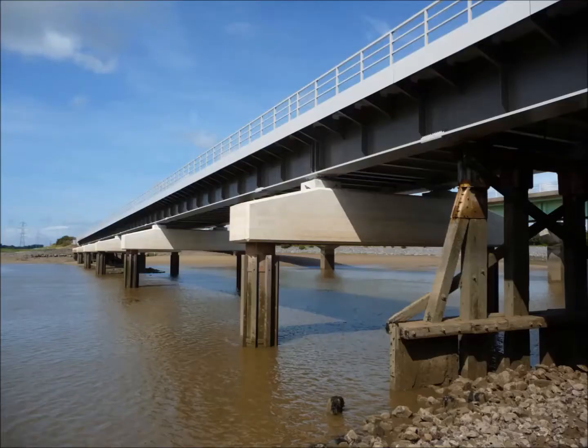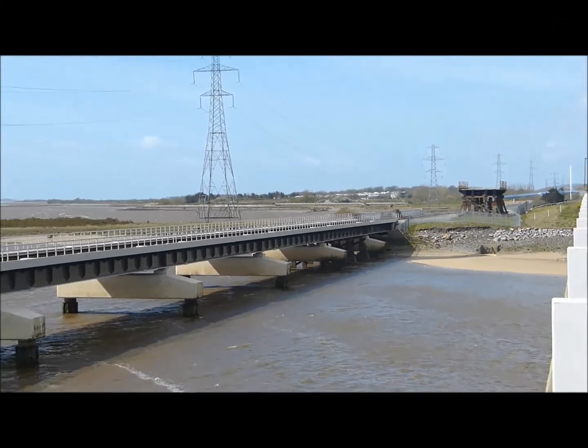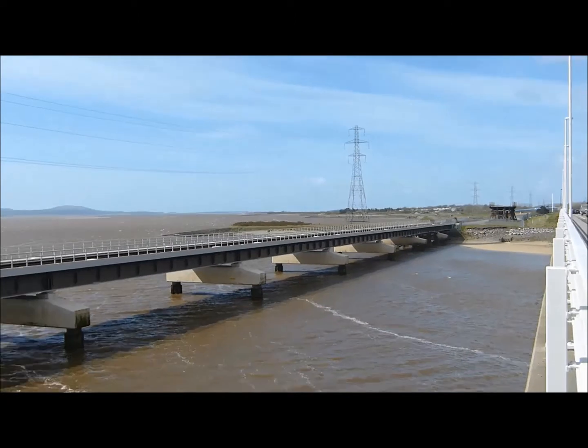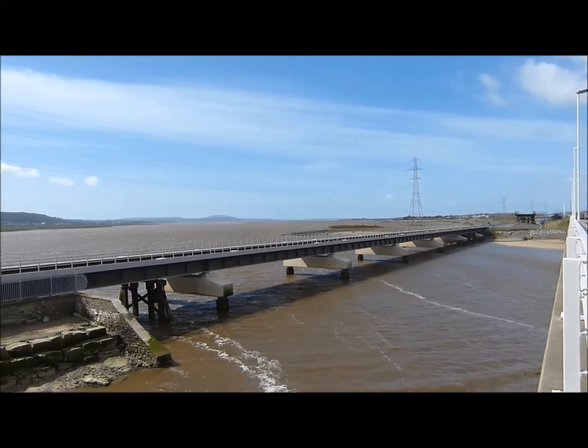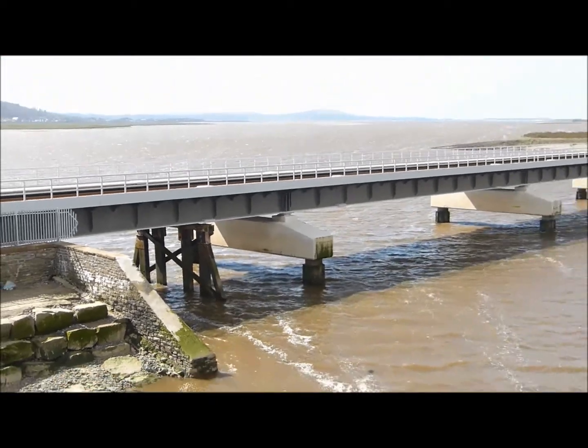We carried out the works within a challenging and highly protected environment of one of the highest tidal ranges in Europe. We successfully completed the project within a compressed period, primarily with local labour and suppliers, through collaborative working in our team, the local community and authorities. The legacy of the project has helped to reduce journey times, increase capacity on the infrastructure and retained elements of the original viaduct for heritage.